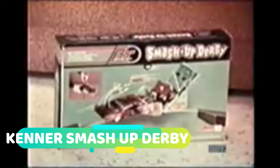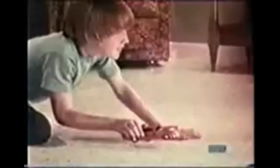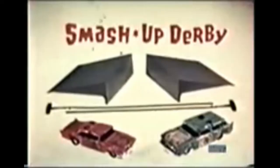Now here is Kenner's SSB smash-up derby set, and you can hoot and holler, cause you ain't seen nothing yet. Crash, bang, crack 'em up, put 'em back again. Crash, bang, smash 'em up, it's smash-up time, my friend. Kenner's SSB smash-up derby.